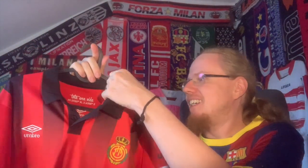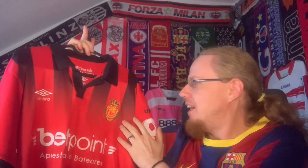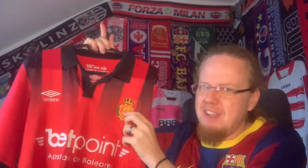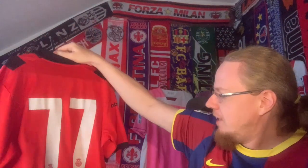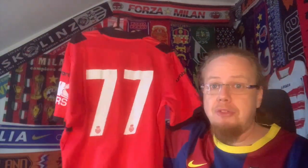I really loved this one when I saw it, because you know, red and black. Those are my colors as a Milan fan, so I really like that one. Never quite got the Mallorca crest, to be honest, but I really, really like this shirt. What's even nice is that this shirt is from the only season that Mallorca was in the third league, so it's a little bit special. And it has my birth year on the back.